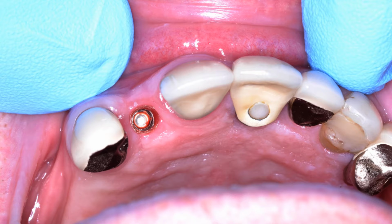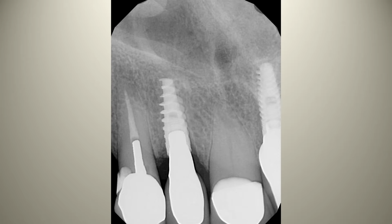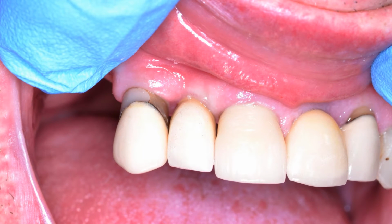One can appreciate the nice, healthy, soft tissue around this Nobel Active implant. And in this picture here, you can see that we've placed the final prosthesis for the patient. One can appreciate the unfavorable crown to root ratio, but nonetheless, you can see that the bony architecture has been preserved around here. And from an aesthetic perspective, you can see that this patient is happy. Actually, the patient has 2 implants, the lateral incisor and the contralateral central incisor. Those are probably the best 2 looking teeth in this patient's whole arch.